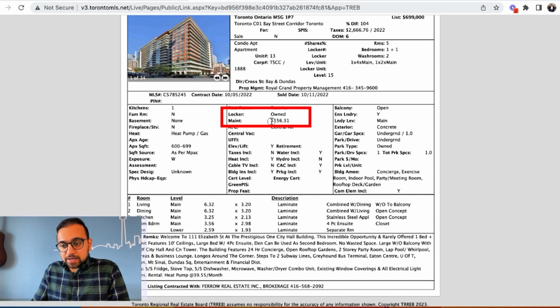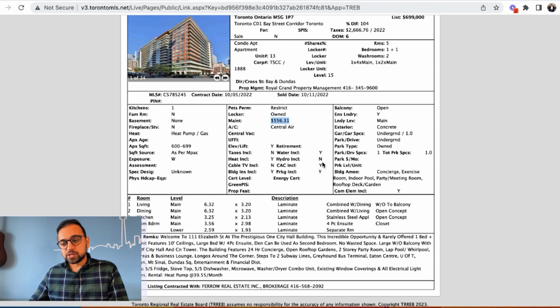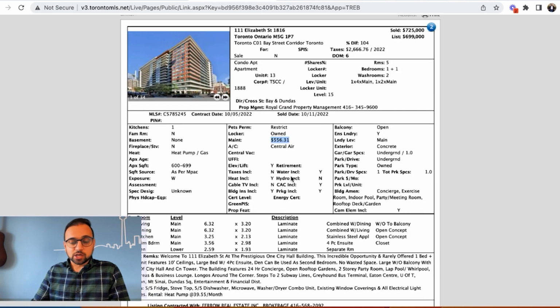The monthly maintenance is $556, which includes heat and water, and the hydro is separate, which is going to cost you around $60 to $70 a month. So this is also something we have to consider. Most of the newly constructed buildings do not include utilities in the monthly maintenance fees. So in a newly constructed building, heat, water, hydro, that's all separate. That's not included in the monthly maintenance fees. So that's also something to think of as well.